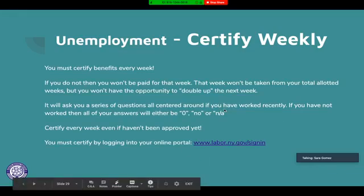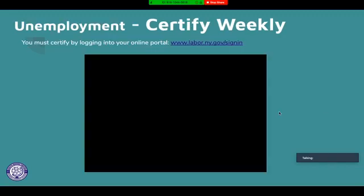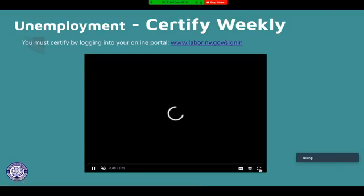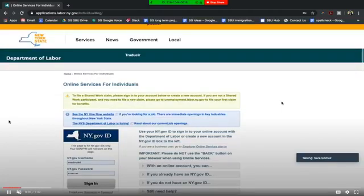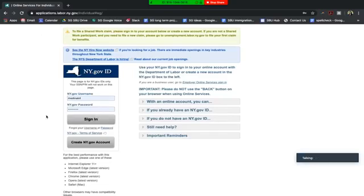And this is the link to where you will go to do this: labor.ny.gov/sign-in. Here's a video showing what you'll see and where to go in your account to certify. So let me play this really quickly. All right, so this is what you'll see when you click the link. You're going to sign in here.